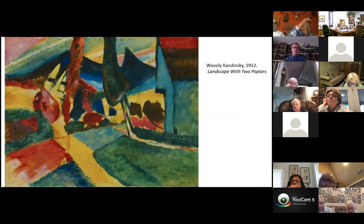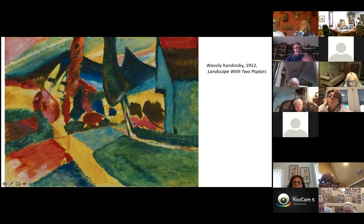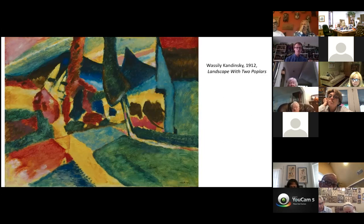And here we have Kandinsky as early as 1912, painting in this purely abstract manner, Landscape with Two Poplars. The poplars are here, I think one is green and one is red. And here you can see a house as well, but we're moving closer and closer to pure abstract art. And again, it's important to recognize that it happens as early as 1912, that people are really starting to move directly away from what we think of as realistic representation.